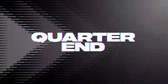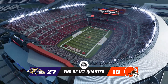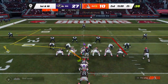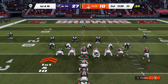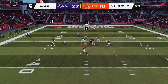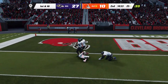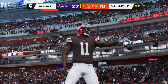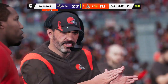We are in for a good one as we're through one on EA Sports. They'll try the air now with Watson. Wide open receiver, complete. And they are able to stop it, but he does take it all the way to the 2. 23 yards on the play.